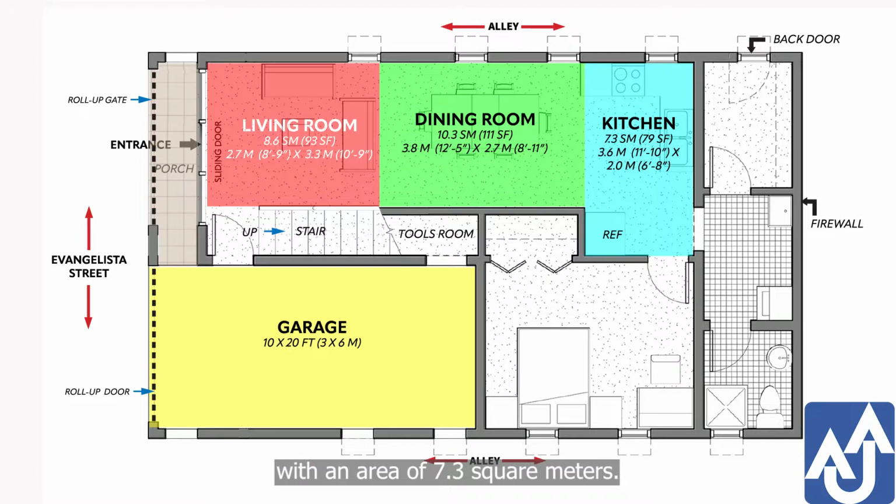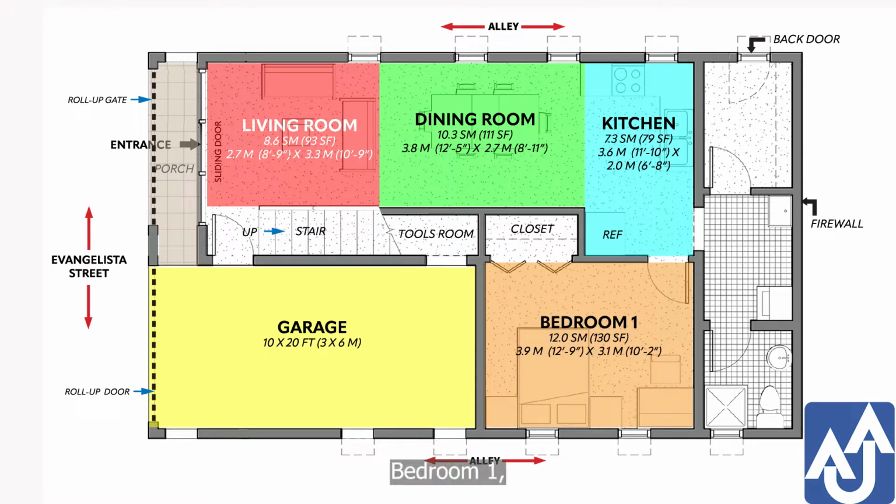Kitchen. With an area of 7.3 square meters. It has a dimension of 3.6 meters by 2 meters. It also has a 5 feet sill height window along the wall between the exterior wall facing the alley roadside due to privacy as well.